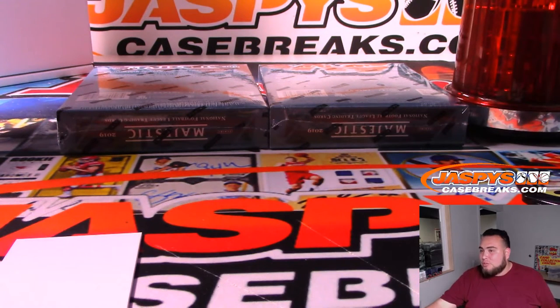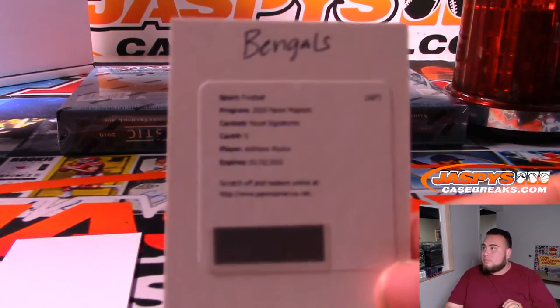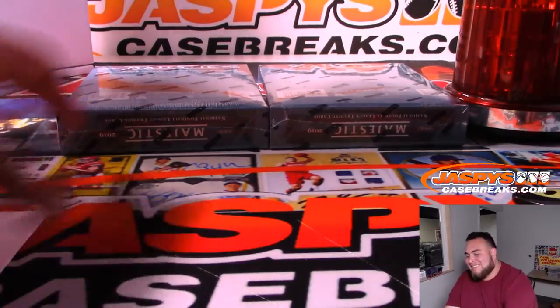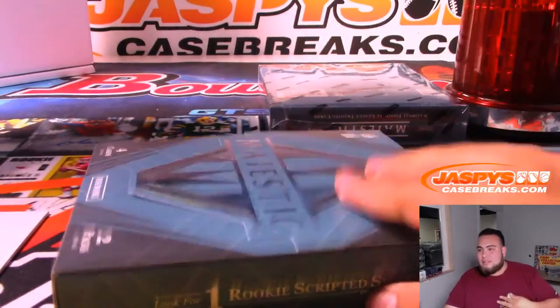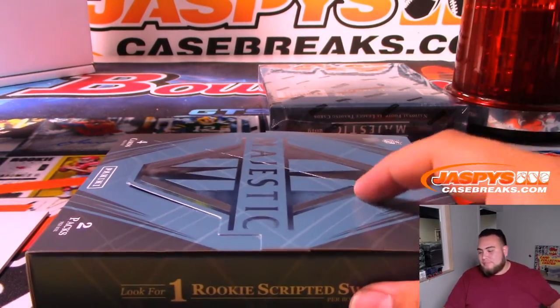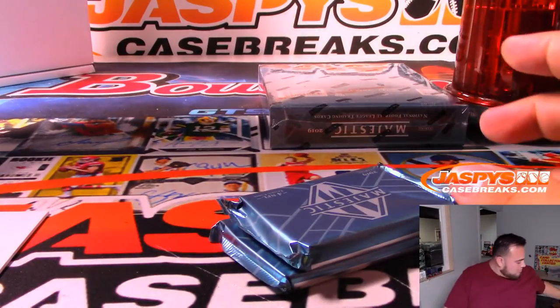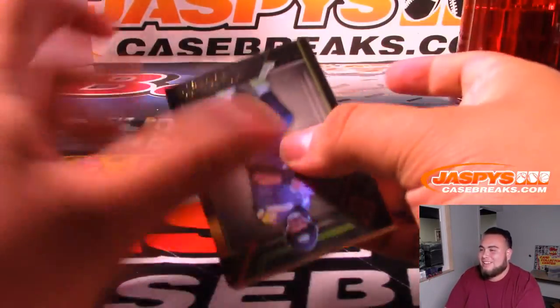I don't know what Royal Signatures would be out of, but as you guys can look it up. That's like randomly the Bucks, and they put him in this product, and he's in the practice squad uniform. Oh, the Moon's a 99, nice. All right, guys. Second to last box. Good luck.